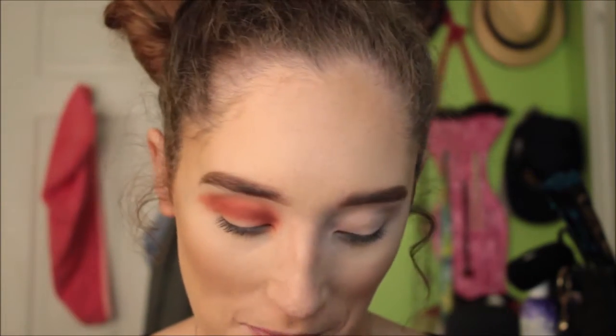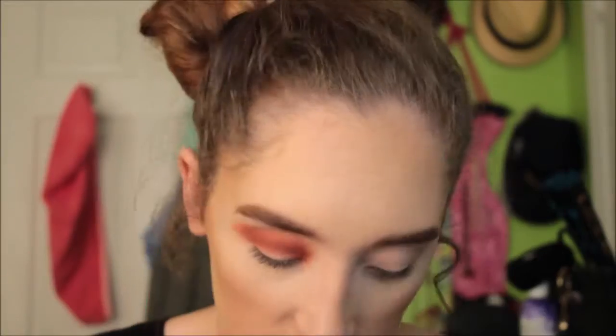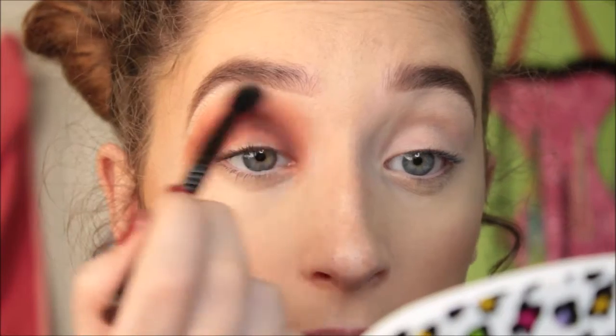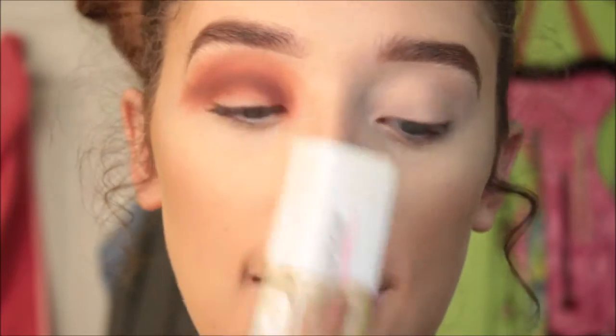It's been probably a few months since I've done a cut crease, but I have been doing halos lately, if you've noticed, so I'm hoping this is not gonna be too hard. I think I'm going to go in with a little bit of Saturn on top of that. I'm going to go in with a random eyeshadow real quick and put that on the outside of my eye, just to help make everything look a little softer. What I think I'm going to do is go in with this Maybelline Super Stay foundation in Porcelain. And we're going to try to cut the crease. No pressure.